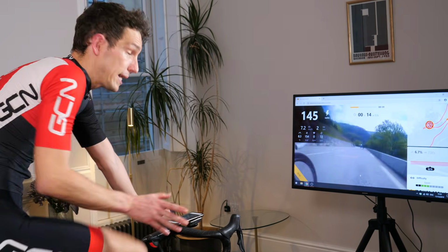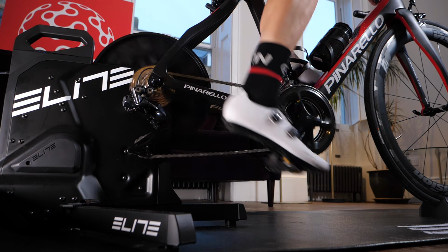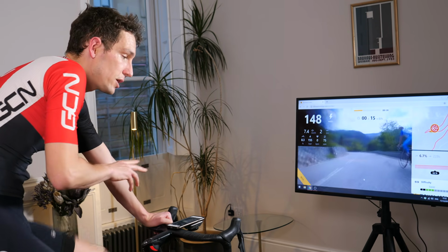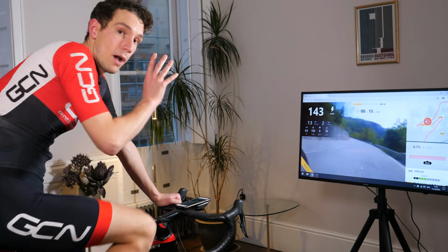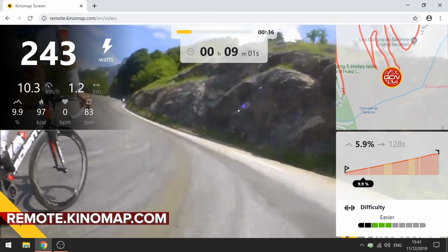As I mentioned at the beginning, and as you can clearly see now in fact, it's possible to stream the video from the app onto a larger screen. Now in this case, rather than use Chromecast or Apple TV, both of which are options on Kinomap, I'm actually using a very clever little website called remote.kinomap.com.